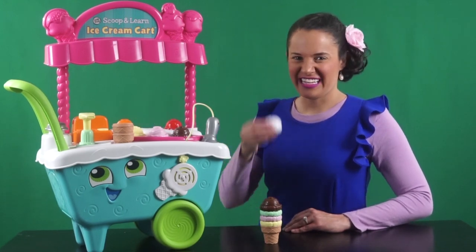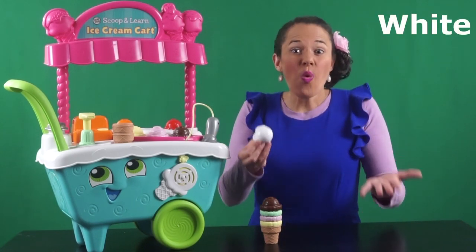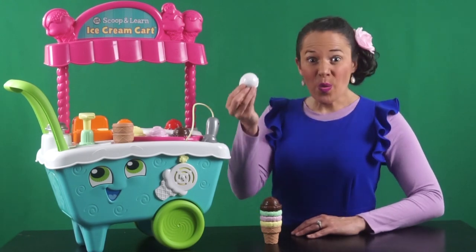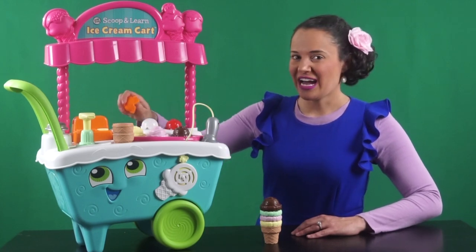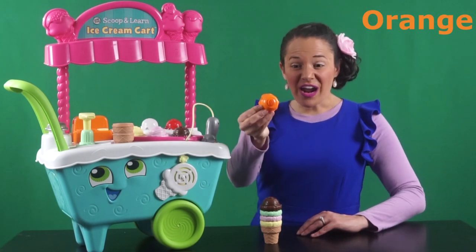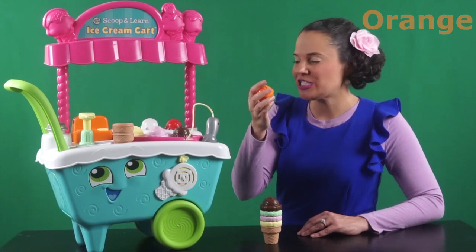What color is this? White! What kind of topping would be white? Whipped cream! You got it! What color is this? Orange! I bet an orange sauce would be orange.